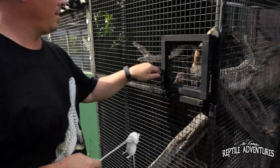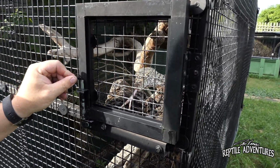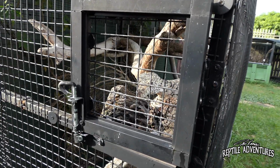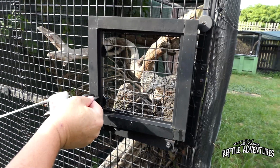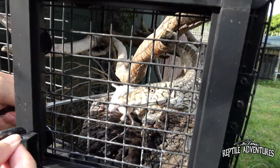Yeah. So hang on a second. There's the feeding door. So we open this up. As soon as we open this up, he's starting to think, well, I might get fed here. That's a very smart way to do it, because there's no way that I can get bitten by that lizard. Right.